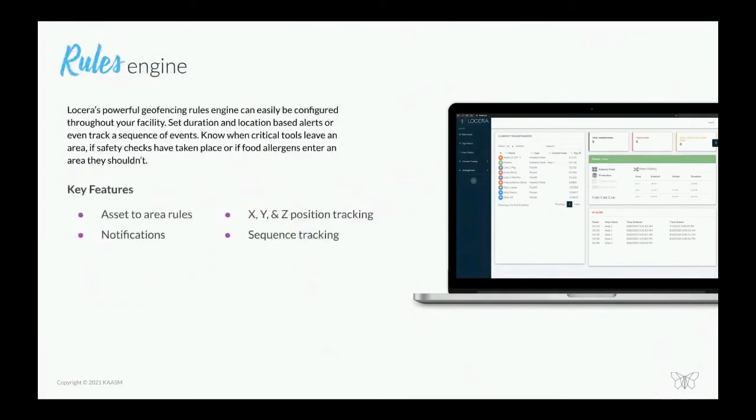You can assign any level of rules inside of Locera. For example, you can assign an asset to an area, so it will remain in that area, or you can designate an area as off limits to a particular asset type. And when a predefined event is triggered, notifications can be sent.